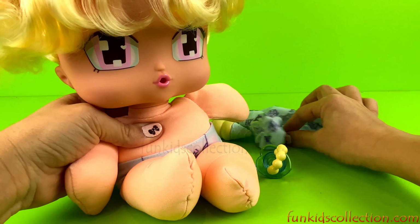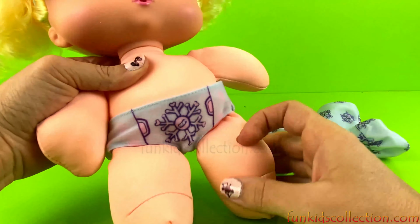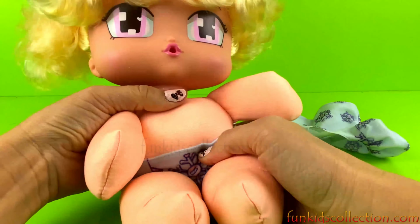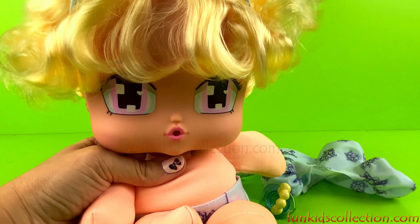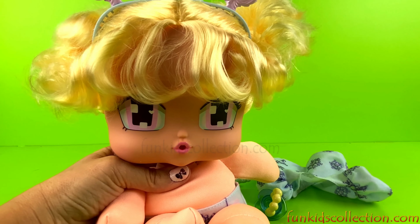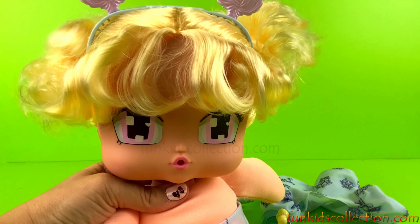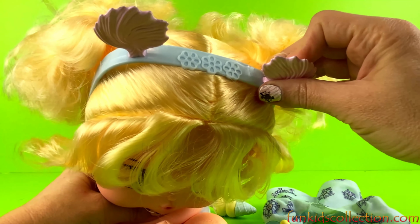So I've removed Eevee's outfit, and they've put on her diaper. So you've got our baby in her diaper. Oh, she's so cute. Yes, you are, with your beautiful ponytails. Super adorable. And your tiara.